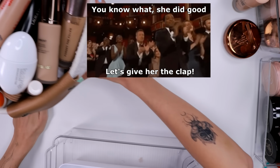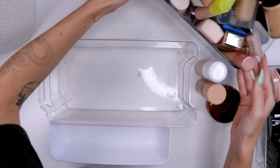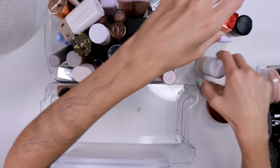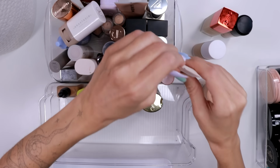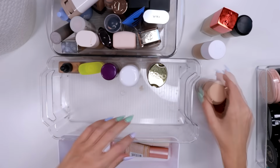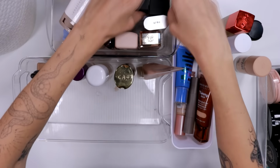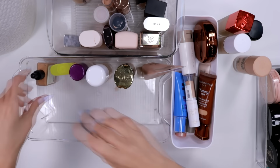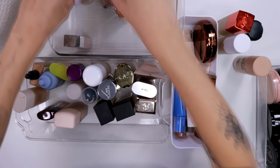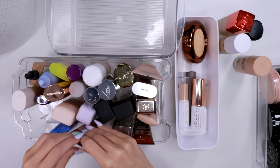Let me see if I can reorganize. I have two of the empty ones here, and I have the other foundations here, and maybe I can reorganize a little bit before I leave you. Maybe I'll put some of the low coverage here, because I usually put some of these tubes in this one. I'll fix this. You know what? I think I'm gonna put some of my tubes in here, and instead I'm gonna put some of my sticks in that one.